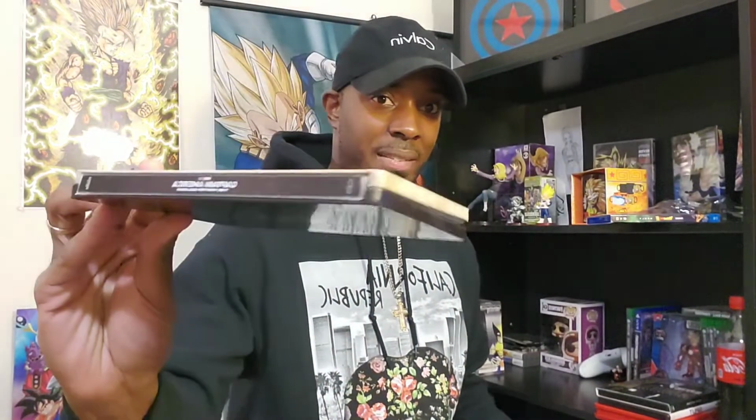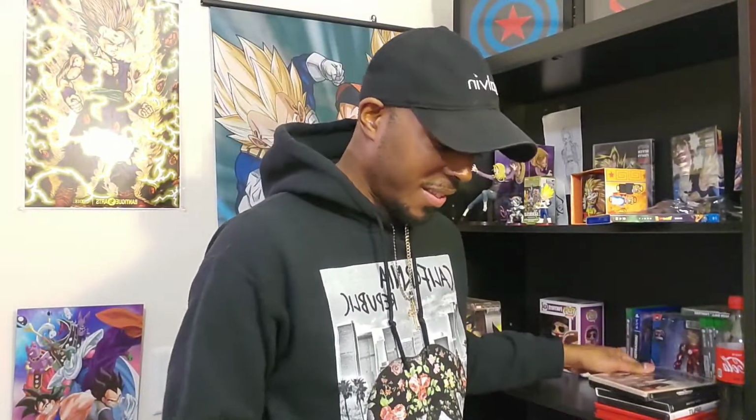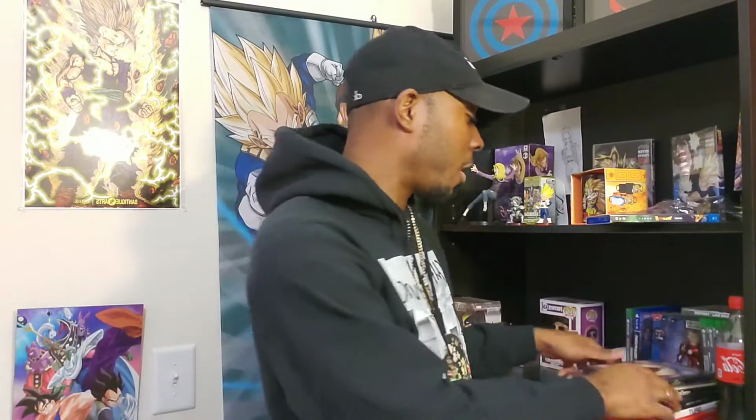Coming up next, man, we got one of my, probably my second or third favorite Marvel film, Captain America, The Winter Soldier Steelbook Case. I know y'all love them steelbooks. Ooh, look at it, steelbooks. Might as well keep the steelbook train rolling, man. We got Doctor Strange. Y'all have noticed most of my steelbooks are comic book related.